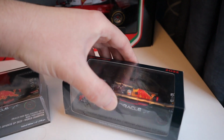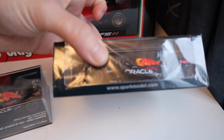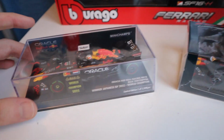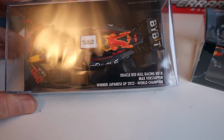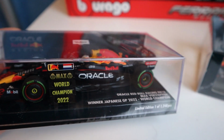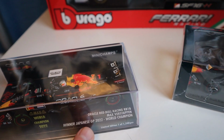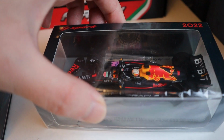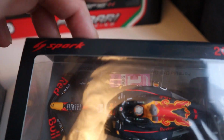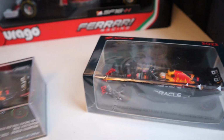As much as I do like the Spark outer cases, I think this time around, just on the outside look, which is what you're going to see from the model when it's on display, I would say the Minichamps one just offers that little bit more. Overall, the model itself from the outside looks quite nice. It's got more detail on there. With the Minichamps, it's easier to read what the car is and from what race, whereas with this one, it's down at the bottom there: Red Bull, Oracle, Japanese winner, and then on the other side it says Formula 1 and then Max Verstappen. So, like I said, we'll take a little bit more detail in a second.